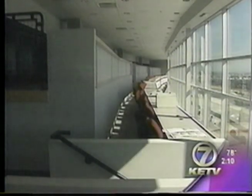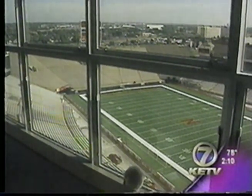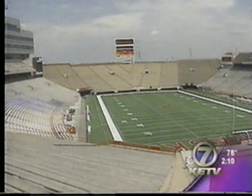Today, Fox will be honored for all his years of service when the press box will be named in his honor. I think in a larger sense, it's a tribute to the program, because things like this don't happen just because of one person.